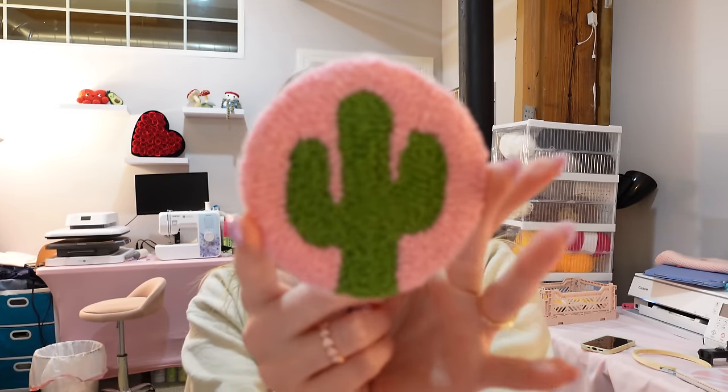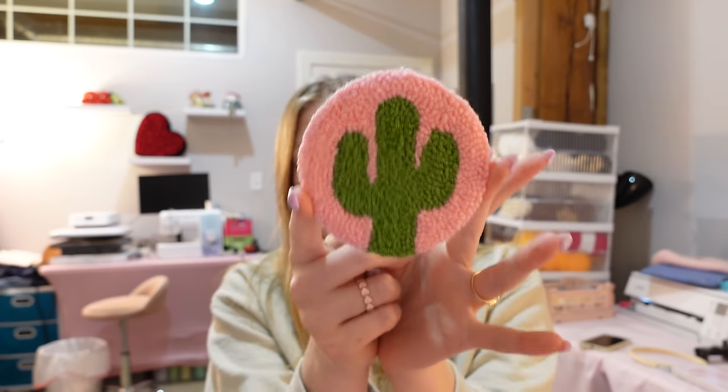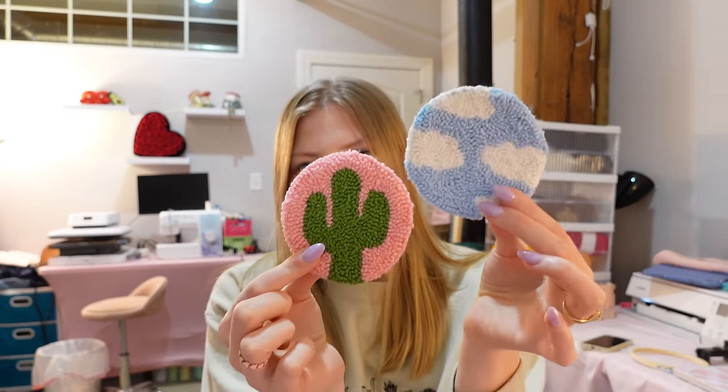Okay, it's 2:30 right now, and I just finished the coaster that's gonna be for the next kit. Let me know what you think. I love it. I think it's so cute. I love the pink background. And then if you get both, these go super cute together.